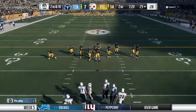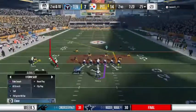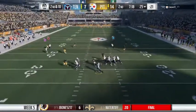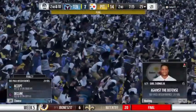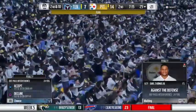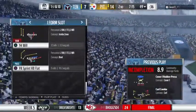Second down following the incompletion. Mariota. Throw taken in by Taylor left side. And he'll be out of bounds just shy of the 40. So they saw the contact before the ball arrived. Penalty flag for pass interference.